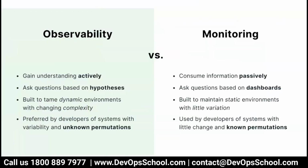So guys, monitoring a static environment means the VM world. What do you do in order to run software? You go to a cloud, create virtual servers, and then run it. The IP addresses of those servers are fixed. You know that the IP addresses of those VMs are fixed, so monitoring those IP addresses becomes very easy. The environment is fixed, the IP addresses are fixed, so you know what to monitor.